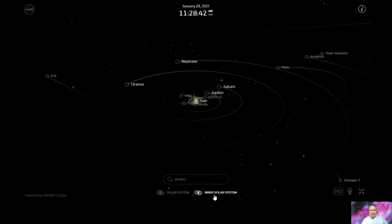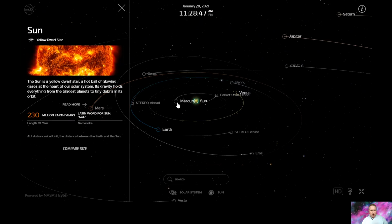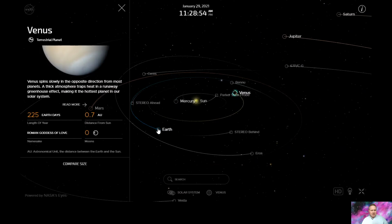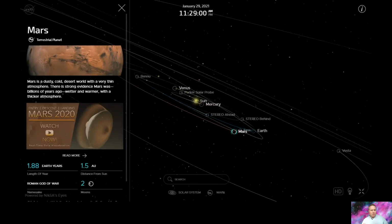So we can see some of the stuff we'd expect there. If I zoom in to the inner solar system, I've got the sun, I've got Mercury, the nearest planet to the sun. Then moving outwards, I've got Venus, then I've got Earth, and then the last of the rocky planets is I've got Mars there. So we've got our three rocky planets nearest to the sun there.